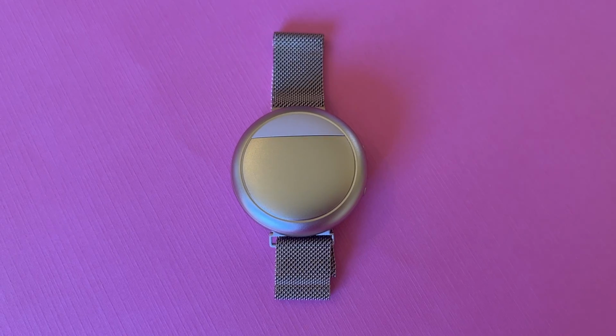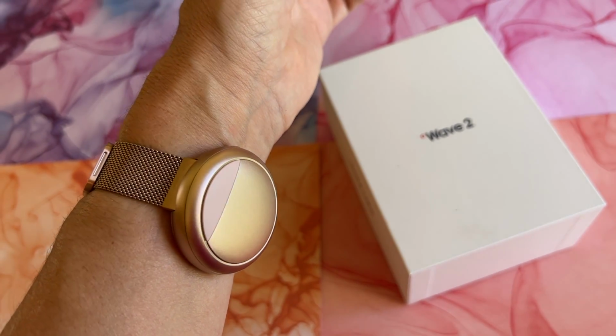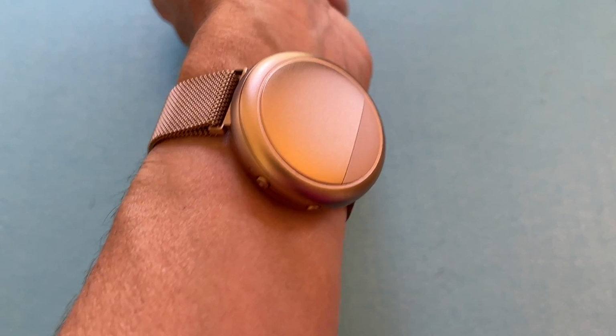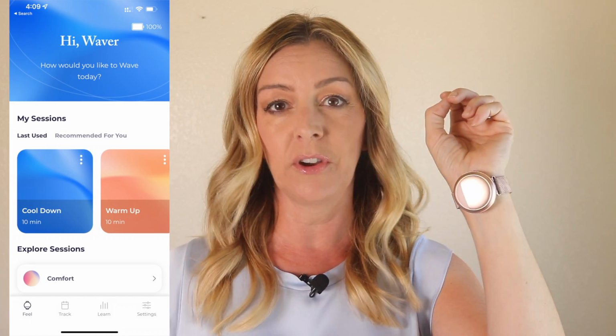So what is the Embr Wave 2? I first reviewed the Embr Wave back in 2019, and since then the company has released its second version of the product, and as you can see, it's been updated significantly. Embr Wave is essentially a personal thermostat that claims it can make you feel warmer or cooler depending on what you're looking for. You wear the Wave 2 on the inside of your wrist, and you simply press a button on the side here to deliver warmth or cool on demand as you need it, or you can choose from some preset programs that will run for a set period of time.